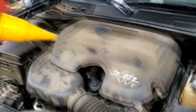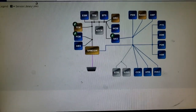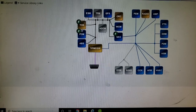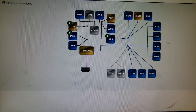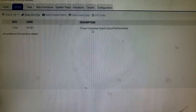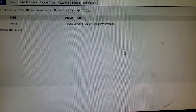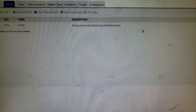Alright guys, let's finish checking out the computer system. Now as you can see, this is a 2013 Dodge Challenger. As you can also see, there were fault codes in the TCM. Let me show you what that was. Going to DTC P0741, guys, stands for Torque Converter Clutch Circuit Performance.